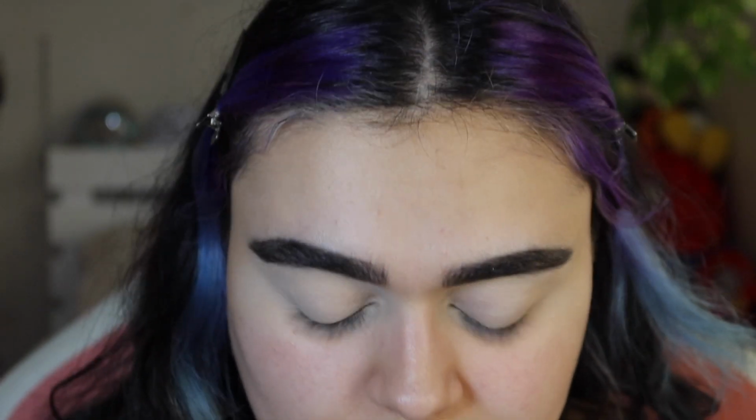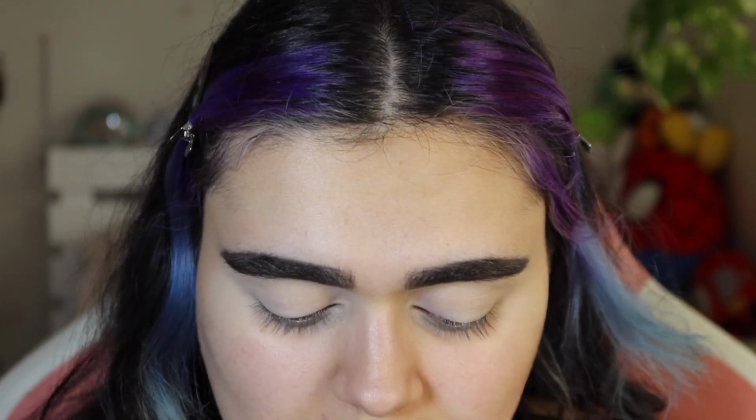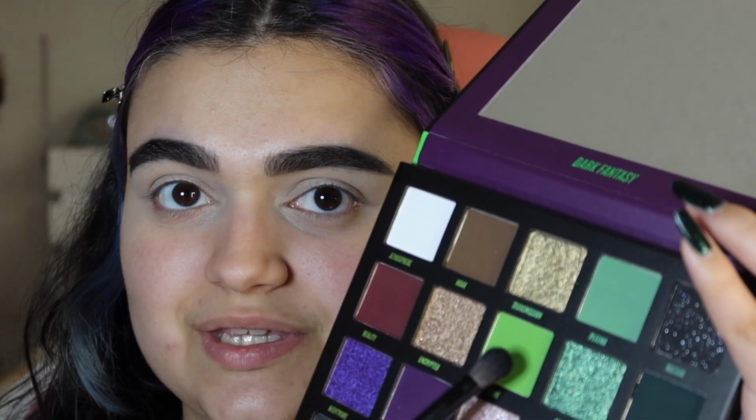Alright, my eyes are primed and ready to get into the Dark Fantasy palette from Beauty Bay. I am so excited about this. I love all of Beauty Bay's eyeshadows. Their formula is one of the most incredible formulas ever. You have 20 shades and the palette was $18, so that's really good price there. So I think for the first look, I'm gonna go into the shade Slime right here. This shade is calling my attention.